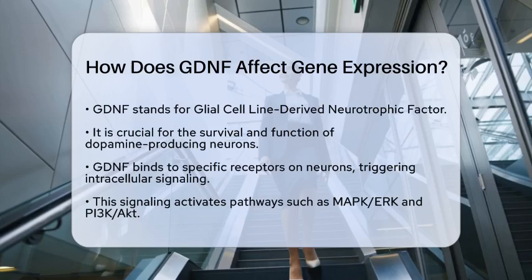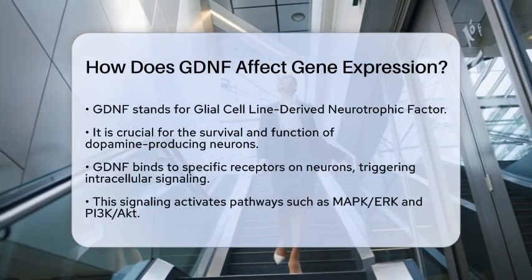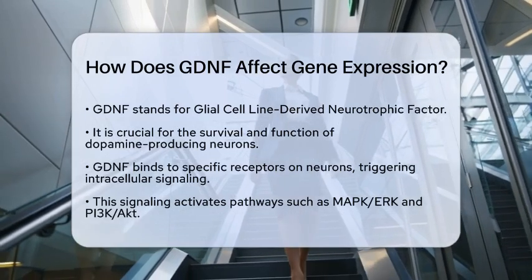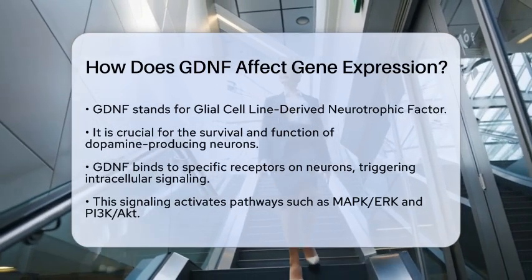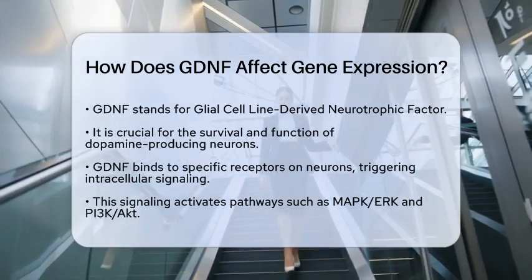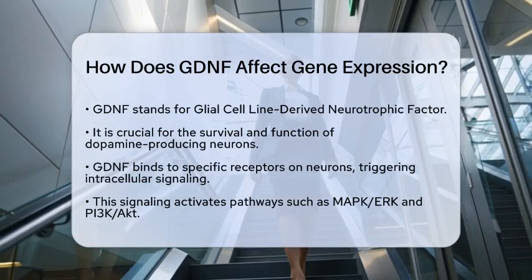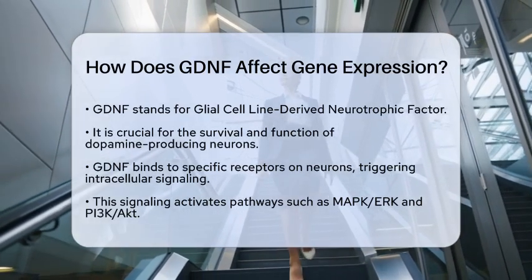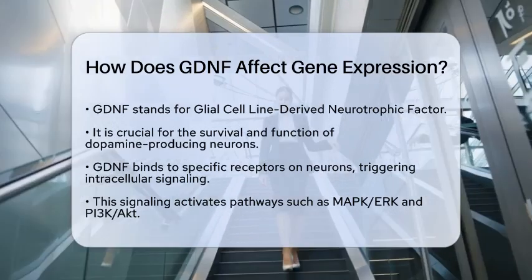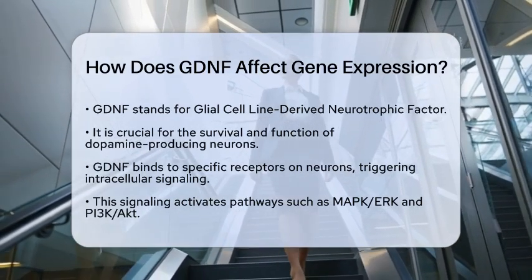When GDNF binds to its specific receptors on neurons, it sets off a series of events inside the cell. This process is known as intracellular signaling. The binding activates pathways like the MAPK-ERK and PI3K-AKT pathways. These pathways are crucial because they lead to changes in the activity of transcription factors. Transcription factors are proteins that help control the expression of genes.